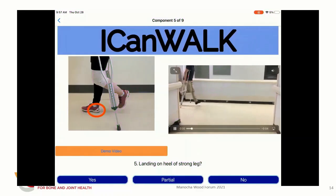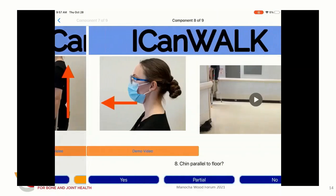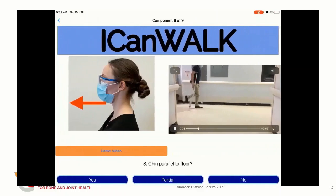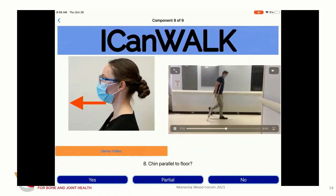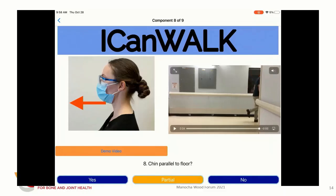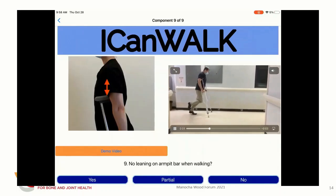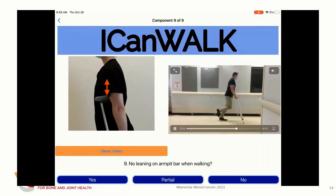Maybe they were taking their time to think. But that's the nice thing about this, is it's very interactive. Now are they landing on their heel? That's pretty straightforward. Yes, they were. Are they keeping their head up? So you can see initially the individual is not, but then later on they do. So they get a bit of a partial score for that. And are they making sure to, really importantly, not lean on that bar at the top of their crutch?